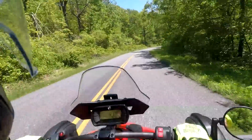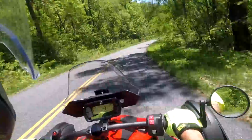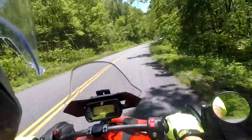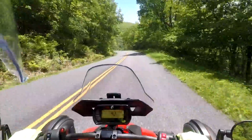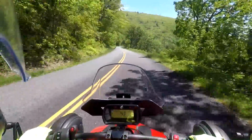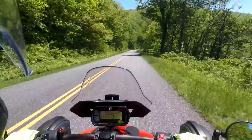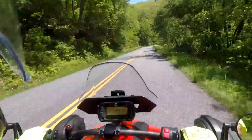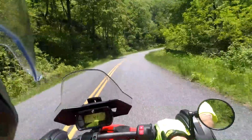So we're heading back down the mountain. You go down towards Peaks of Otter and then down into Bedford. But this road is just amazing. If you have roads like this, I mean, get out and enjoy them. Get away from the fast pace of living and hustle and bustle, and just get out and enjoy yourself. Go for a nice cruise. This one is real easy. It's close.